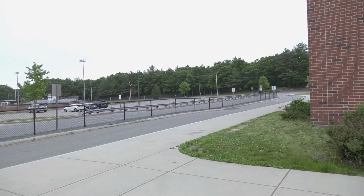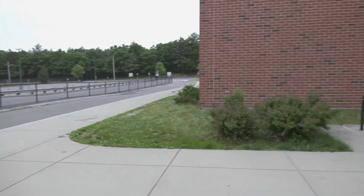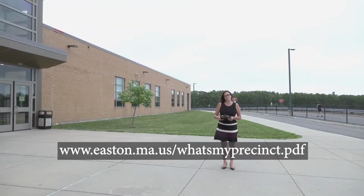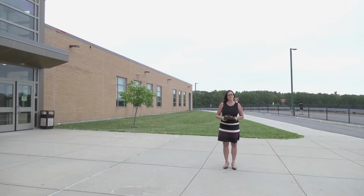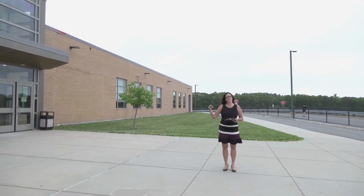So obviously you're going to need to know your precinct when you come here to vote. You can find out your precinct on our website at www.easton.ma.us/whatsmyprecinct.pdf. All of these that I'm giving you with the backslash, there's no spaces, so whatsmyprecinct.pdf. I'm going to bring you inside and do a quick walk around so you have an idea of what to expect when you arrive at the polls.